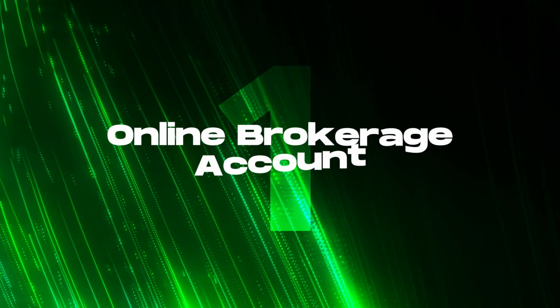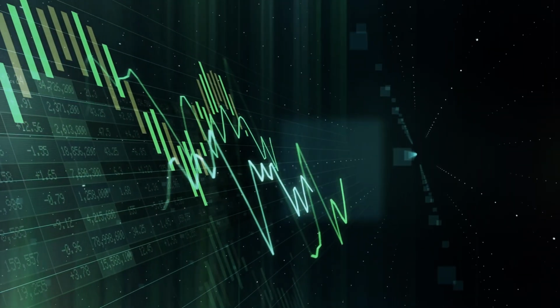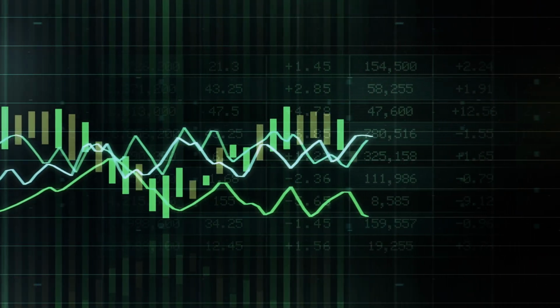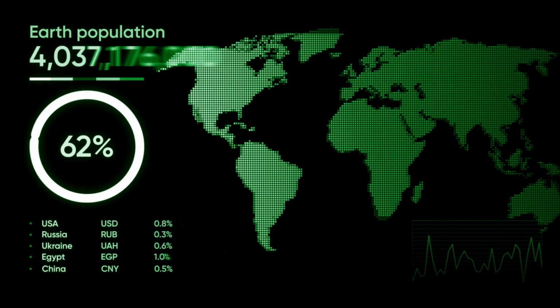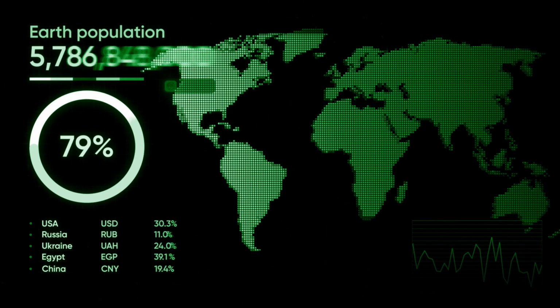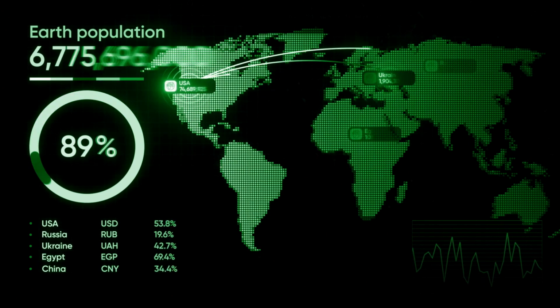Online brokerage account. Let's start with the online brokerage account, the bread and butter of trading. Whether you're trading Forex, stocks, synthetic indices, or commodities, this account gives you access to real-time market data, advanced trading tools, and tight spreads to maximize your performance. It's perfect for everyday traders looking for a reliable and efficient trading experience.